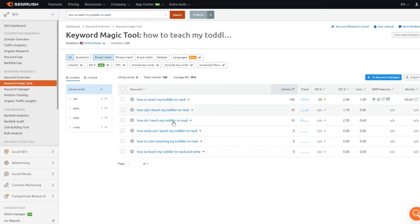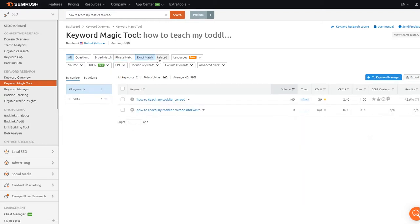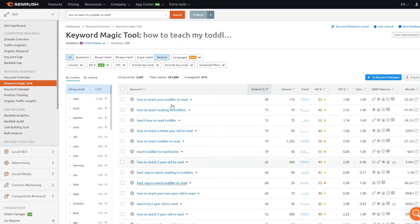So broad match is bringing up six other phrases. How can I teach my toddler to read? How early can I teach my toddler to read? How to start my toddler. Okay, let's go down the different matches. So this has five. Obviously, exact is going to be less. Anything for related this time? Oh, yeah. So there you go. This time, I wonder why on that other one it didn't have related, but anyway.